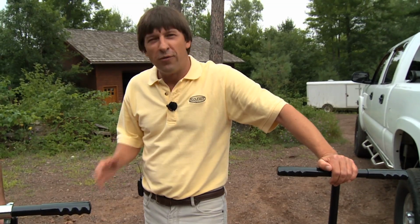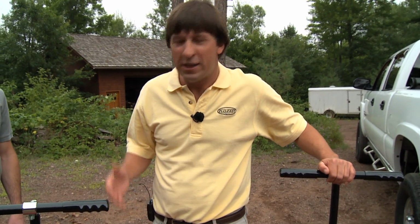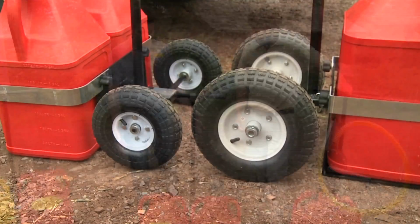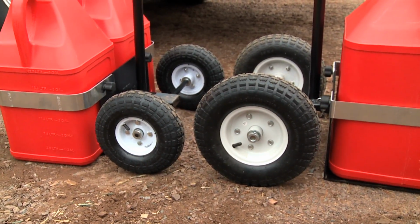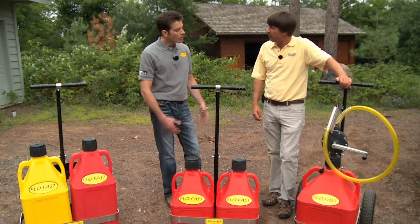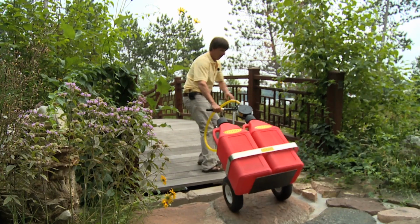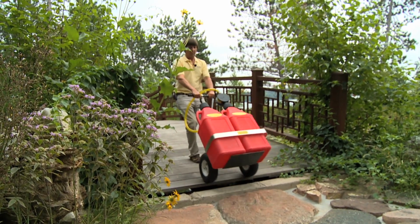When you're talking about moving fuel or fluids, you're actually moving some weight. That's where your carts really come into play, Michael. Yeah, it does. We have 2 different size tires and wheels. We have a 10-inch tire and we have a 13-inch tire and wheel. And the 13-inch tire wheel comes in handy when you have a long sandy beach or some stairs or elevation changes. It just makes it easier to move that weight around.